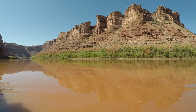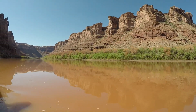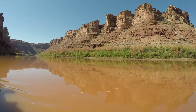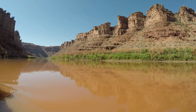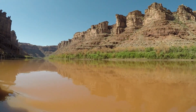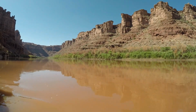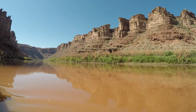Skirting the left riverbank here for some shade. It's hot. This chocolate river is not ideal for dunking your clothes, I guess. It really wouldn't matter, I guess, but everything's sandy and dirty. The boat is a disaster. The boat looks like somebody dumped it in a pile of mud and then ditched it. Yep. I guess that's basically what happened.